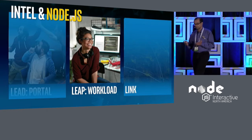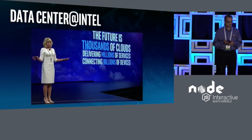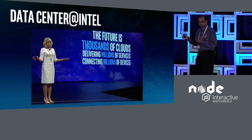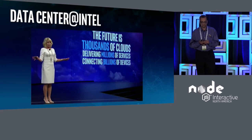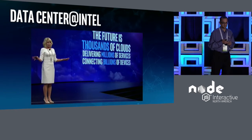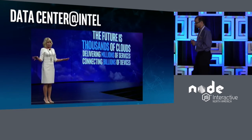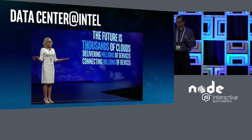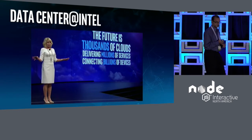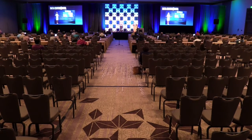Okay, next I'm going to move from the language performance portal to workloads. This is our DCG vision. DCG is the Data Center Group at Intel. Our vision is that the future is going to have thousands of clouds with millions of services connecting billions of devices. There may be microservices, like you saw this morning, and all kinds of cloud, like Azure Cloud, and we're working very closely with Microsoft on some of these workloads. And it could be lots of other clouds too, like the Google Cloud that you'll hear more about tomorrow as well.